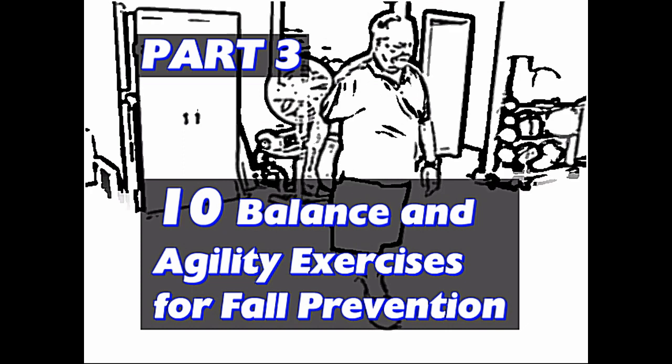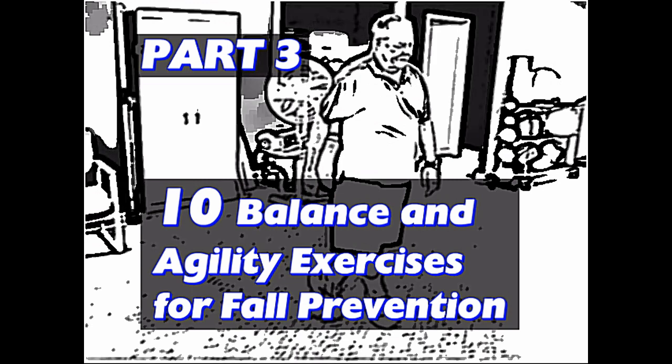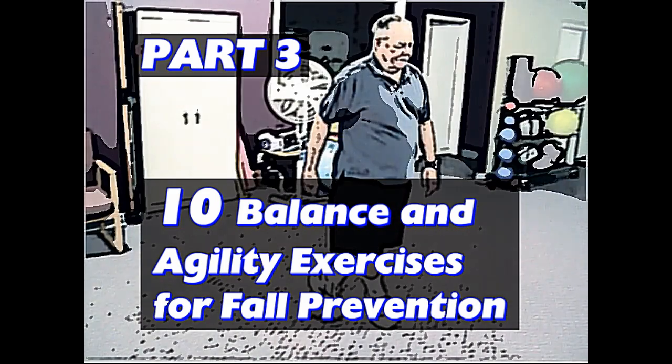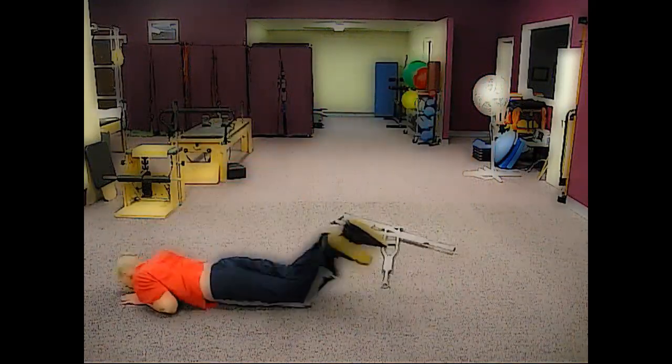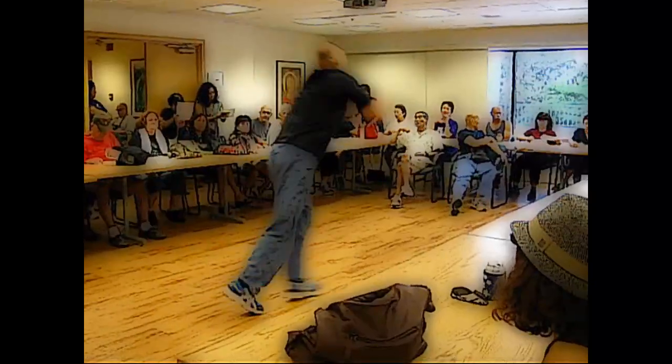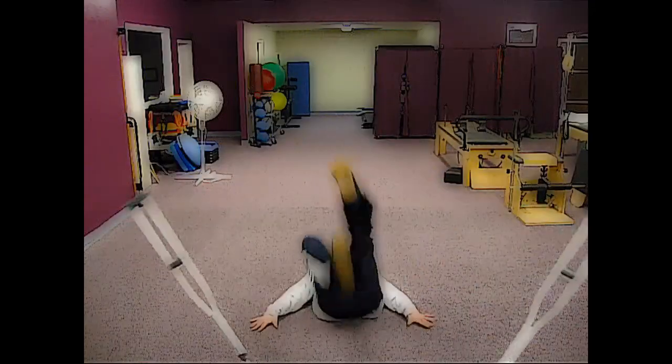Welcome to part 3 of the Fall Prevention Exercise Library, 10 balance and agility exercises for fall prevention. Sometimes all it takes is one misstep, one trip, one stumble, or one move in the wrong direction to end up falling down and getting injured.